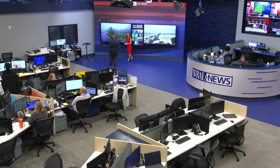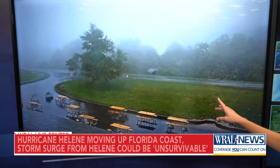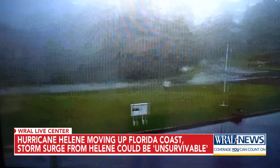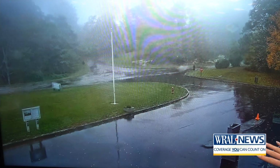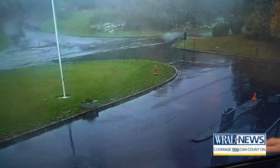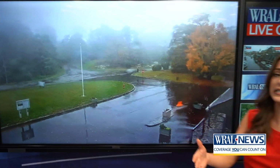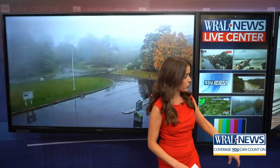And happening right now in the WRAL Live Center, we want to show you this live look. This is Bluffs on Blue Ridge Parkway. We've learned in the past hour that Blue Ridge Parkway is actually shut down because of the impending storm. I'm seeing some ponding on the ground right now, nothing major yet, but we heard from Governor Cooper earlier. He says this is an unusually dangerous storm, and when tropical weather crosses into our mountain areas, it can turn deadly. So this is going to be a very powerful storm.